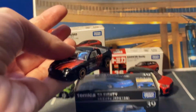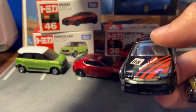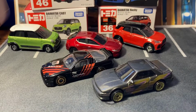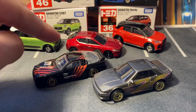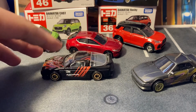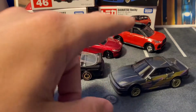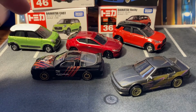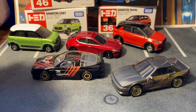Because at the time, the S13 phased out the 180s. The 180s were discontinued, and the S13 took its place. So when people were driving the toll gate, and they would wreck their 180s, they would buy Silvia parts to replace the front ends, or sometimes even the back ends. We get Sileightys. Because Silvia parts were cheaper.